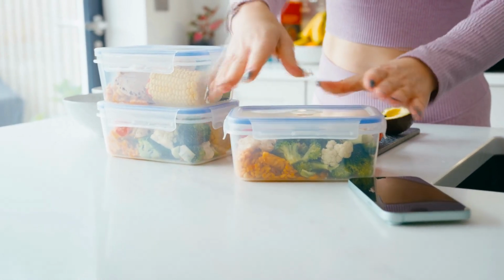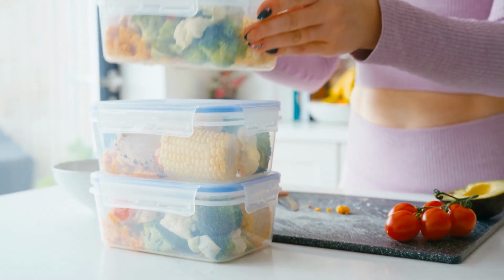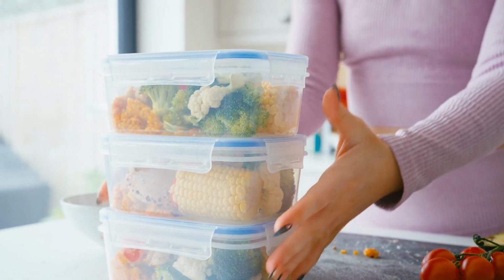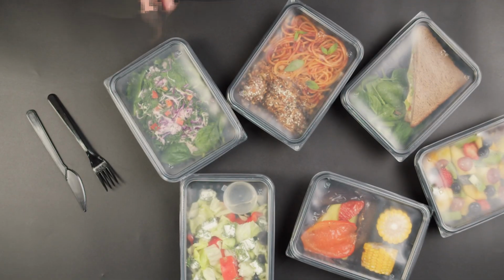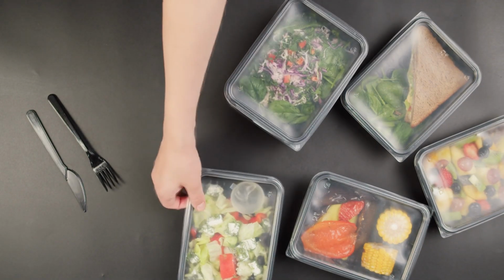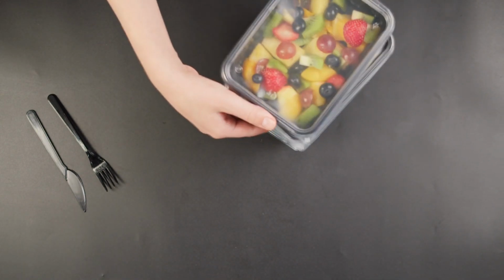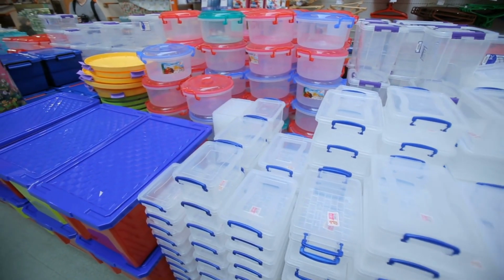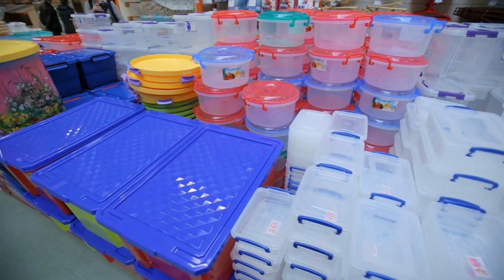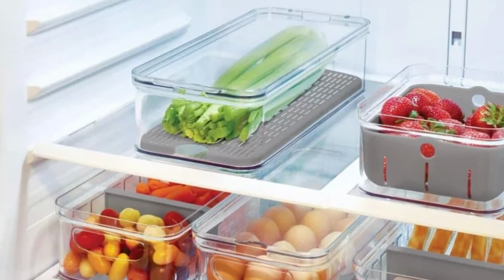You know those Instagram-worthy pantries you've been drooling over? They're not just pretty, they're practical. Recent studies from the Food Preservation Institute dropped a bombshell. Proper storage containers can extend food life by up to 40%. But here's the kicker. Not all containers are created equal. I tested 15 different brands over 6 months, and let me tell you what actually works. The winning combo is those new stackable clear containers with silicone seals.